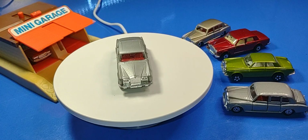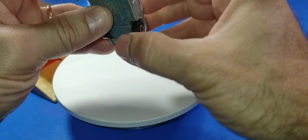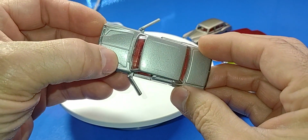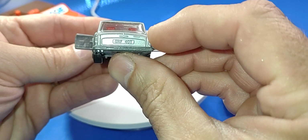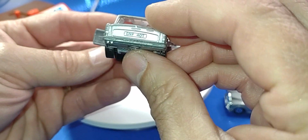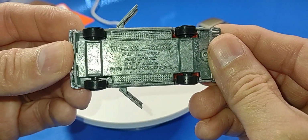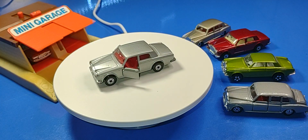Everybody's got different views of the colors. But as always, Matchbox does a great job with their cars. This one came out of a blister pack. It had been in there for over 4 decades. Unfortunately, there was a paint bubble because of that. That happens sometimes. But Matchbox did a great job replicating these. And why not? In these days, they were made by Lesney Products of England. They were right there in the home area where Rolls Royce was built.